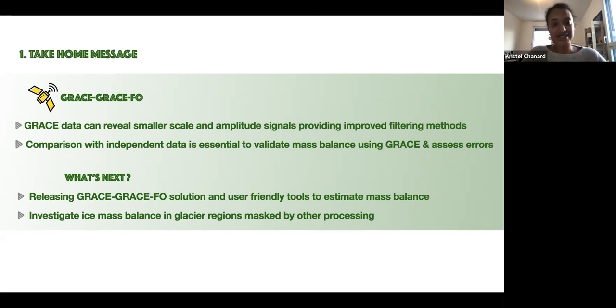So what's next on this part? We will be releasing this solution for different applications, and we'll try to come up with a user-friendly tool to try to provide a method for estimating mass balance, regional mass balance in targeted areas. And of course, we'll investigate ice mass balance in glacial regions that were masked by other types of processing.